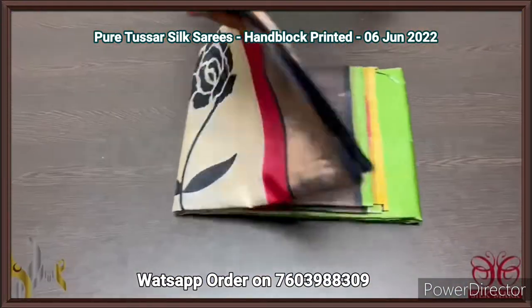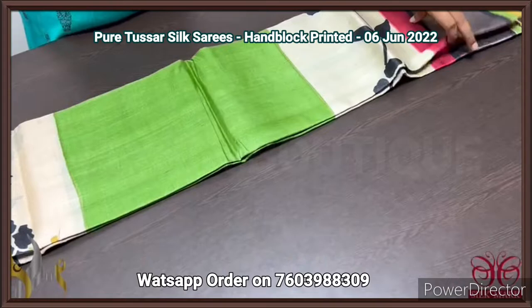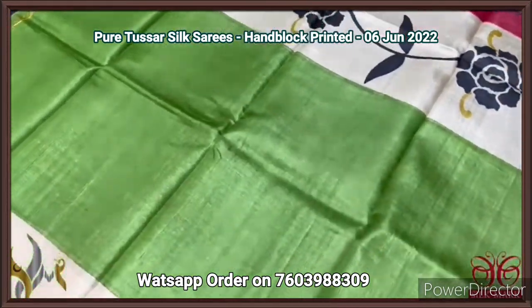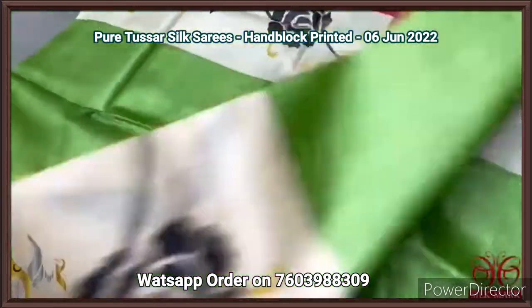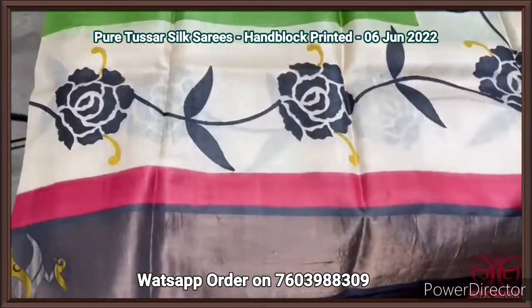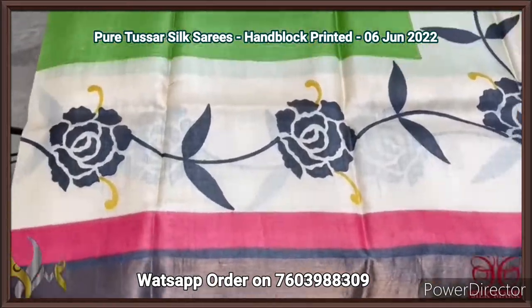Pure Tussar silk saree, premium quality, handblock printed with zari borders done on a premium acid washed boiled Tussar fabric. A very beautiful green saree with top and bottom green base and we have a beautiful printed design in black and mustard yellow color. We also have maroon in the borders along with black.